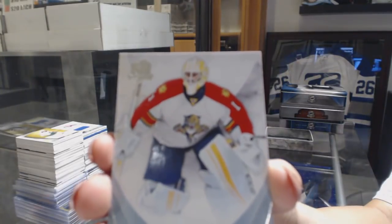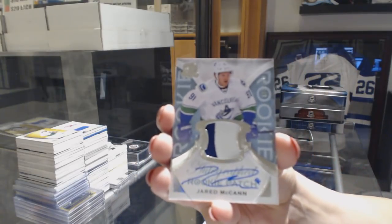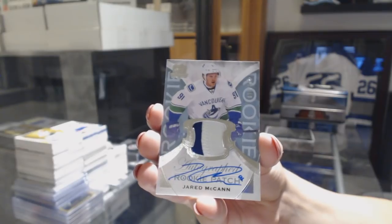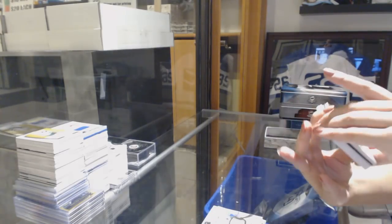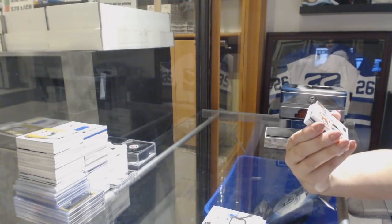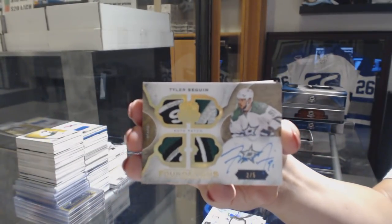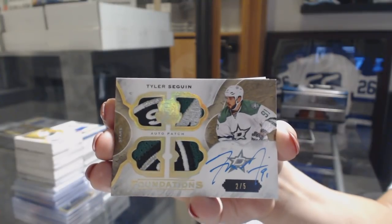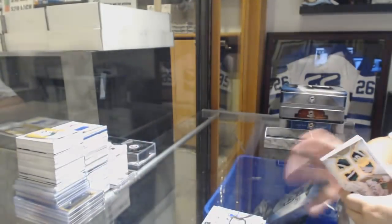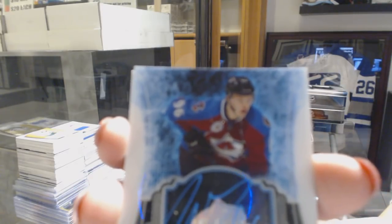Number 249 for the Florida Panthers, Roberto Luongo base. Two-color rookie patch auto, number 249 for the Vancouver Canucks, Jared McCann. Pretty. We've got a Foundations quad patch auto, number 2/5 for the Dallas Stars, Tyler Seguin. We've got a Brilliant Auto for the Colorado Avalanche, Mikko Rantanen.